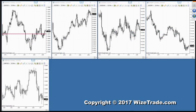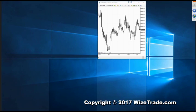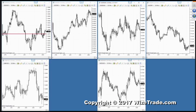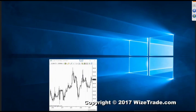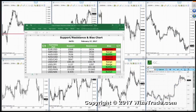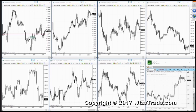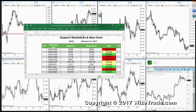I just tried to move those charts, and it ended up knocking all my stuff out. So hang on one second. Okay, and I'm seeing a few more people coming in. So I did get my computer back.